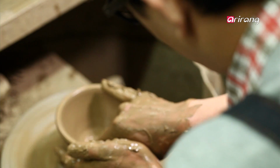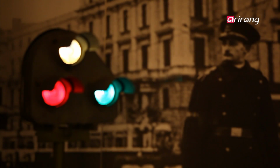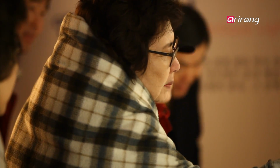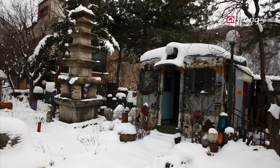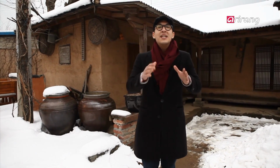Today, I'm in Yangju, and though I'm just outside of Seoul, it feels like not only am I in a different place, but in a different era. This city, it's got a ton to do, especially when it comes to cultural and historical things. So come with me as we explore the city, and we take a blast from the past.